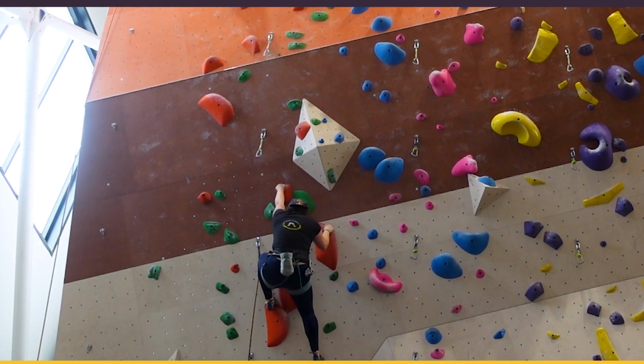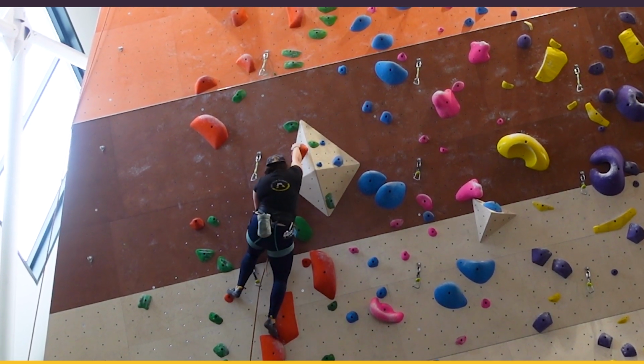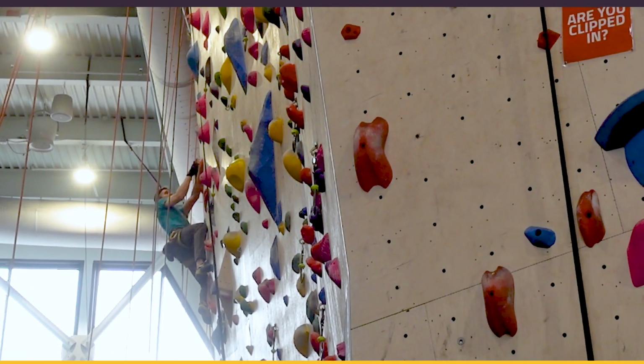Besides being just a fun thing to do on a Saturday, this was a bit of endurance training for both of us. We started off on the overhang wall since we thought that was where it was going to be the most tiring. After a good share of the overhang routes were done, we went to the opposite wall.